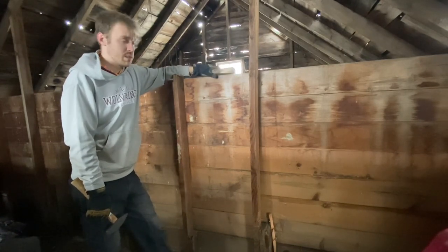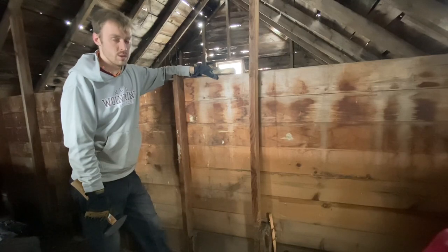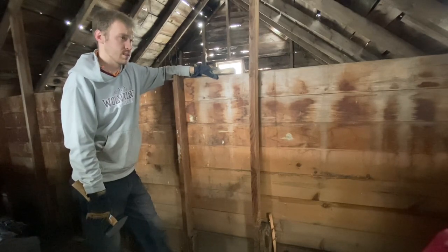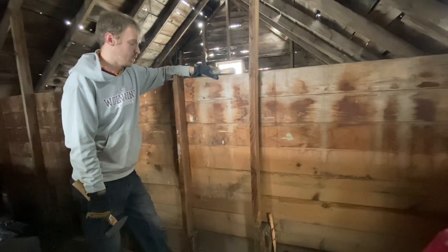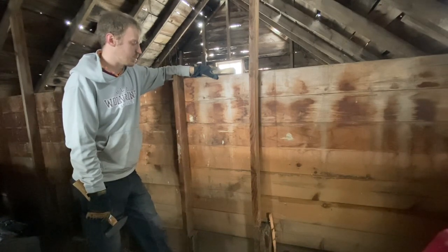So it really means a lot to be able to use this wood, you know, continue my family's legacy into the future. And in a building like the Barndo is going to be, it's going to last another 100 years, which is, it's a good feeling. Gives you the warm fuzzies.